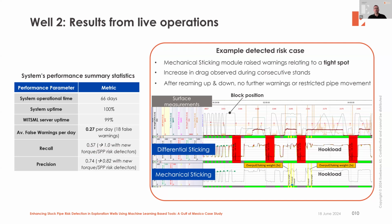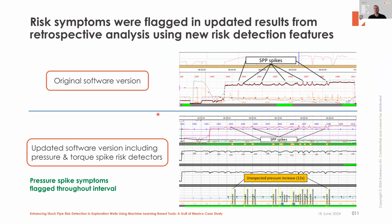So what you can see here is during the original campaign, there was a period where there was a hole cleaning issue starting to happen and several pressure spikes, short-term pressure spikes started to emerge during the operations. And as I mentioned, these were just not within scope of the older version of the software system.